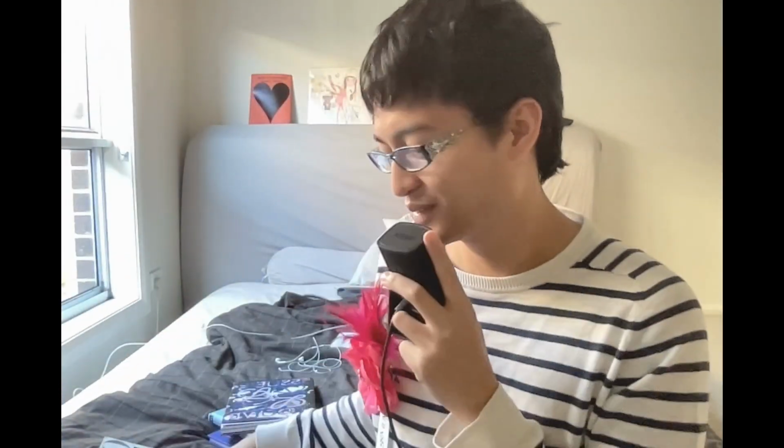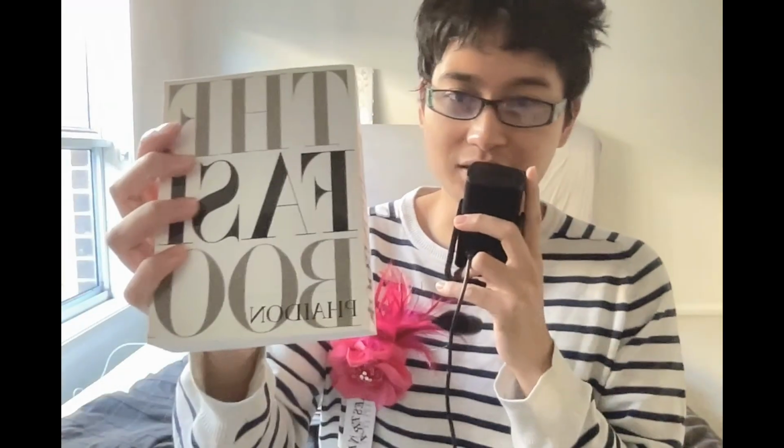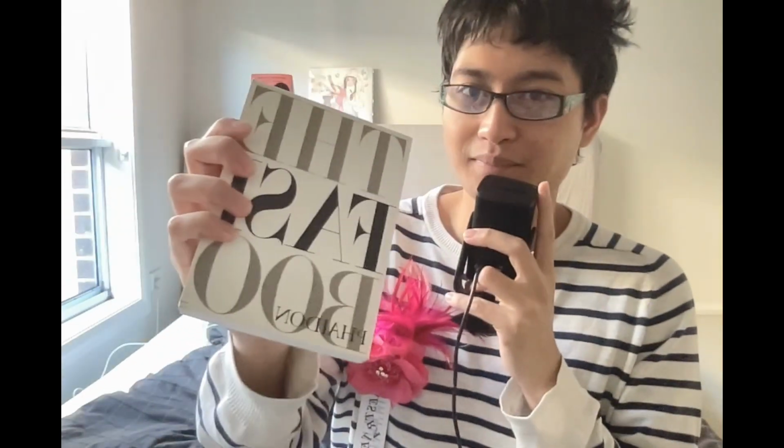So fashion history is still relevant until now because they always recycle anyway. But yeah, we have that, and then the next. For now, it's mostly just fashion related, but I'll get into the others after. I picked this up from the op shop the other day. It's The Fashion Book by Phaidon, and oh my god, such a steal!